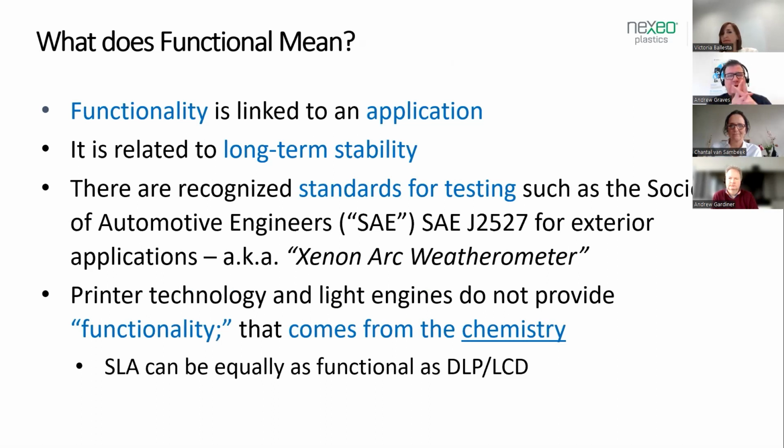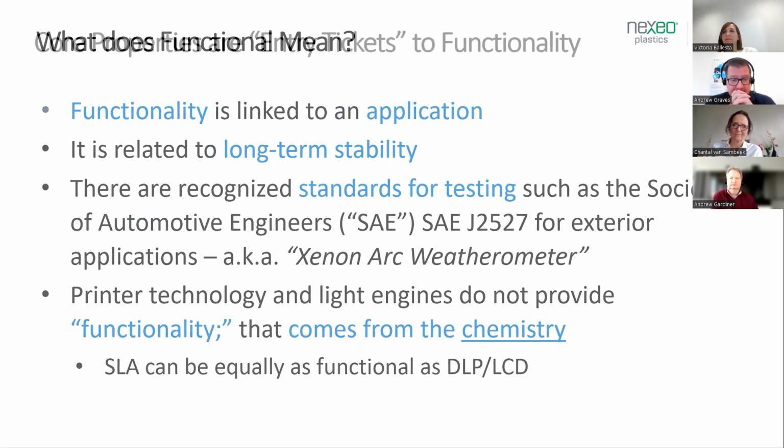Another thing that we hear quite a lot is, well, DLP printers are for printing end-use parts, but not stereolithography, SLA. And we say, well, why do you say that? The printer technology and the light engines don't provide functionality. That comes from the chemistry and the way you cure it. So stereolithography parts can be equally as functional as DLP parts, and that's something that we're very interested in the Stratasys world, and we hope to bring you more stories about that coming up. So next, please.